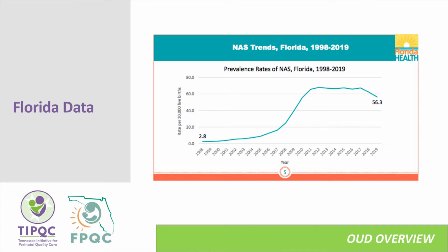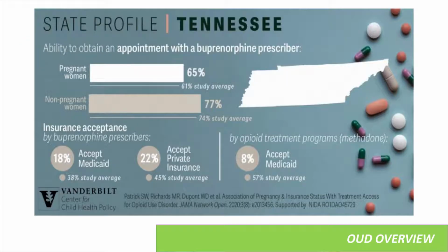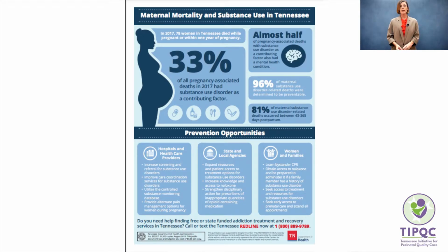Neonatal abstinence syndrome, or neonatal opioid withdrawal syndrome, continues to be an issue in Florida. In Tennessee, the story is much the same, with 33% of pregnancy-associated deaths being substance-related. In a study from my colleague, Dr. Stephen Patrick, we see that in Tennessee, pregnant people have a harder time obtaining a buprenorphine prescription compared to non-pregnant people. Improving treatment and caring for opioid use disorder in pregnancy will save lives.